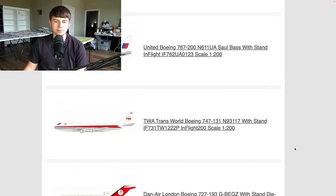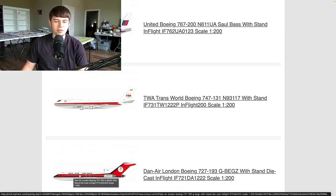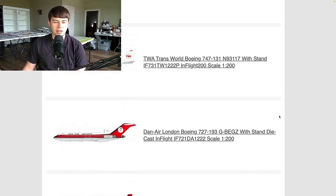Now we're getting a Dan-Air London 727-193, G-BEGZ. Good looking aircraft, very interesting here. Not typical to see this big of a, I wouldn't call it a cheat line, but you know, the livery coming up this far on the aircraft. Normally it's much smaller than that, half the size, something comparable to these two, but certainly cool for that time frame. That's a good looking aircraft. Good job by Dan-Air London.